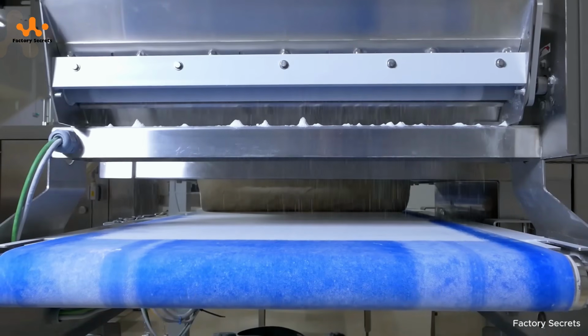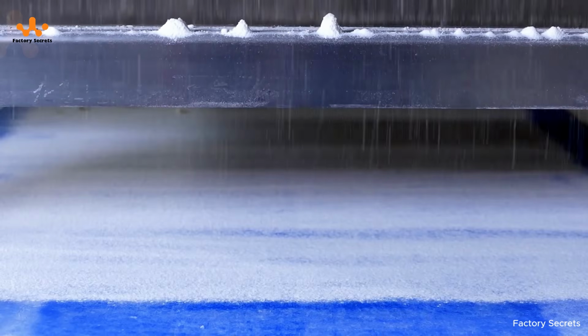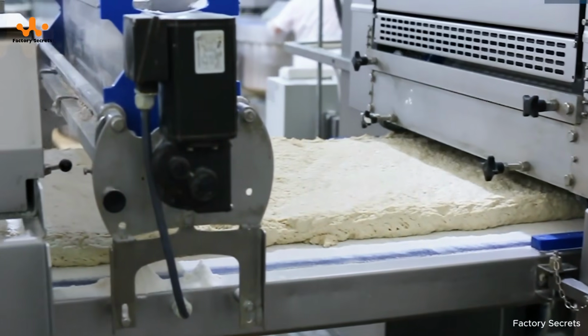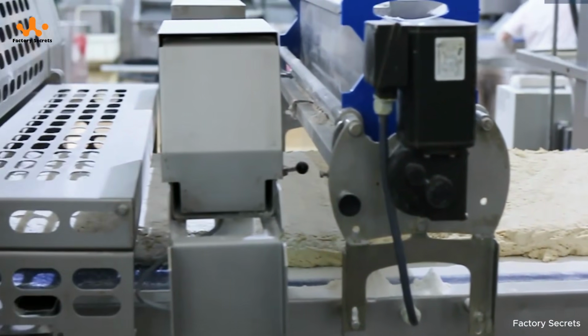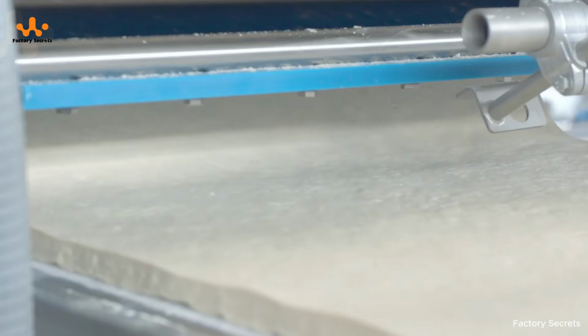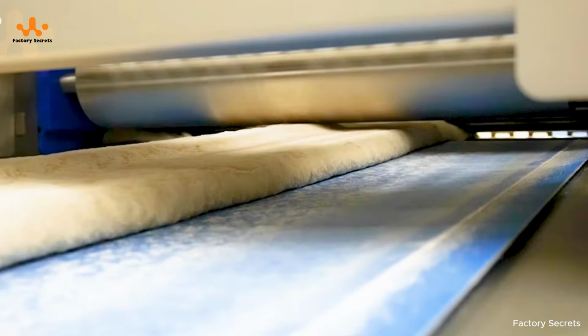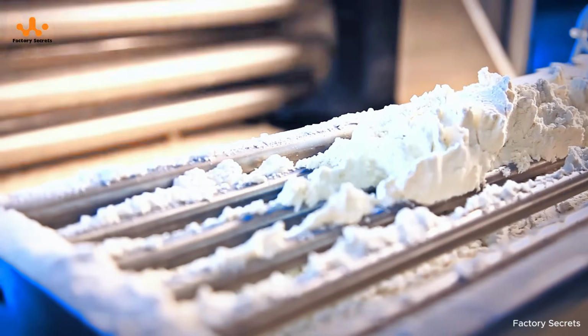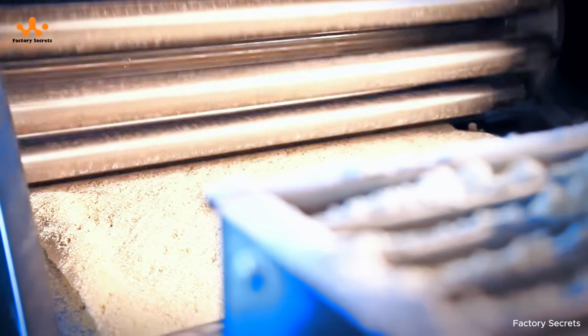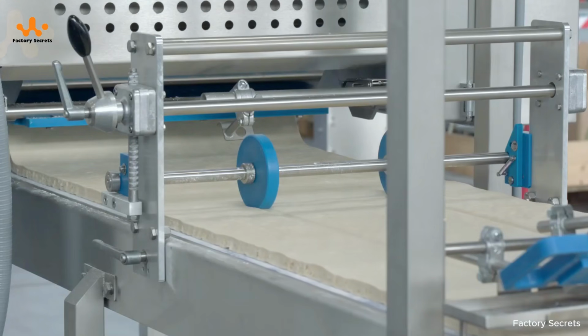To ensure cleanliness and prevent the dough from sticking to the conveyor belts, a thin layer of dry flour is evenly dusted over the surface, creating a smooth cushion that allows the dough to move easily and cleanly. Through a modern conveyor system, the dough is gently transported. Next, the dough is fed through a multi-roll sheeting system with a total of 16 continuous rolls. Each roll performs its task of flattening and elongating the dough.